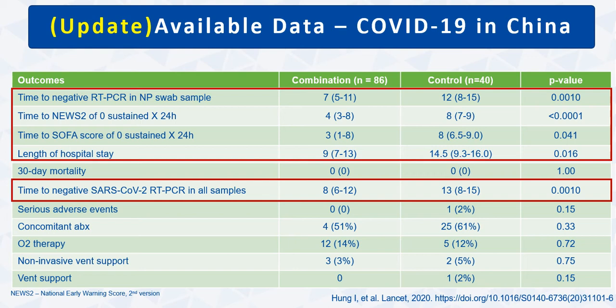Safety endpoints were the frequencies and duration of adverse events. As seen here, triple therapy was significantly superior in terms of primary outcome. Time to sustained NEWS2 and SOFA score of 0, length of stay, and time to negative PCR in all samples are significantly reduced in the combination therapy arm.